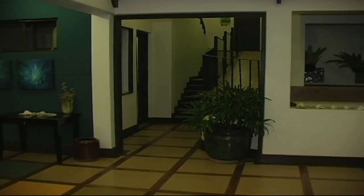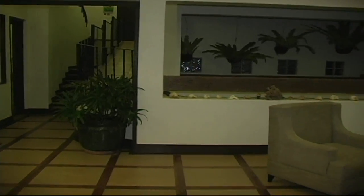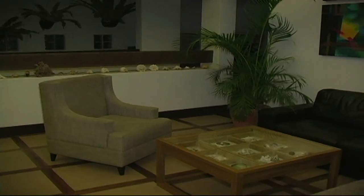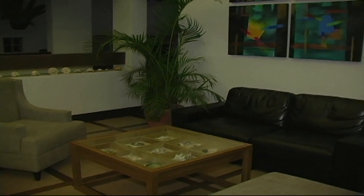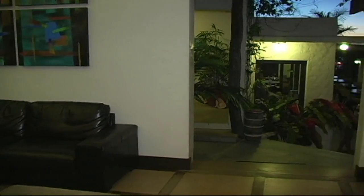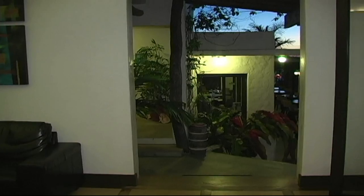Okay, here we have the hotel lobby. This is the reception area. So when you come to Soffia, this will be the very first place that you come. You'll check in, and what you'll notice about the lobby is how unique it is, and it just leaves you with a very homey feeling.